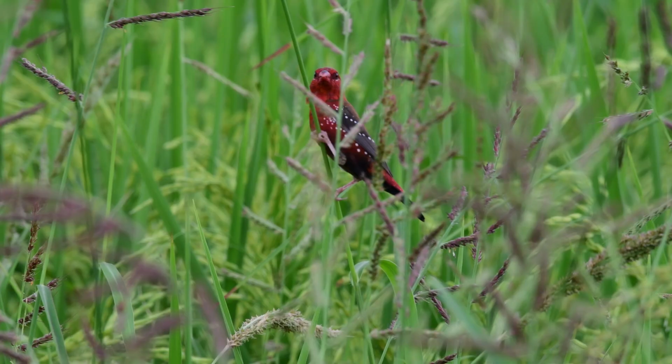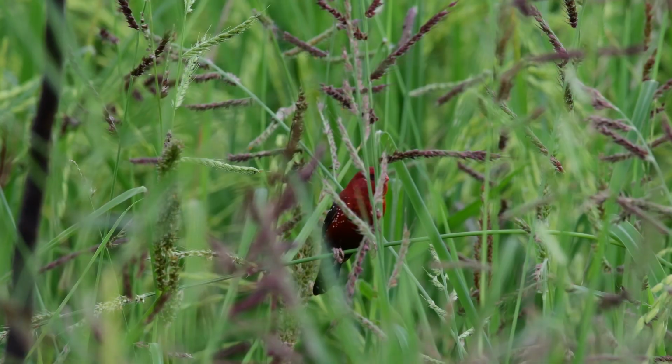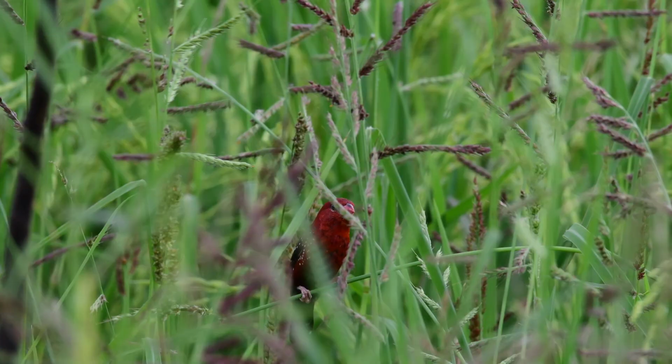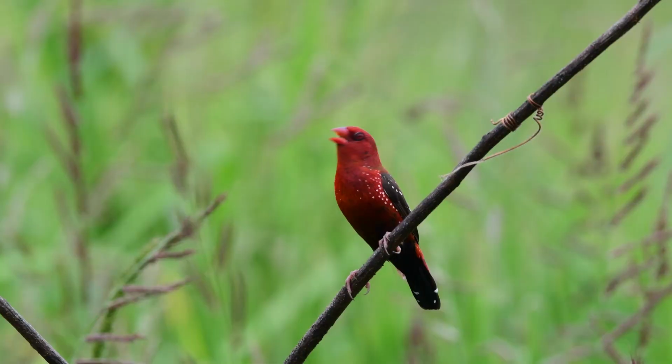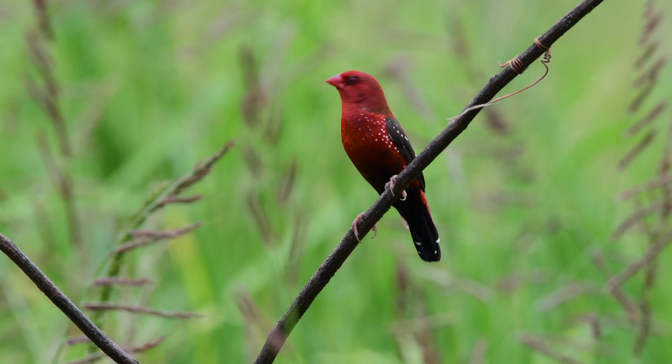Red Avadavats are resident breeding birds here, but are only usually found in a few select areas, mainly around the central region and Bangkok, and the far north. During the breeding seasons, the males sport this strikingly red plumage with white spots and dark wings and tail.